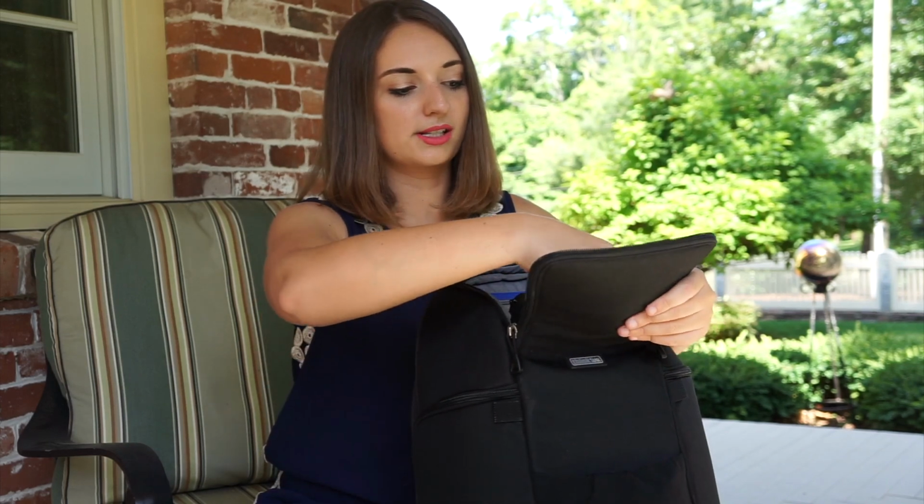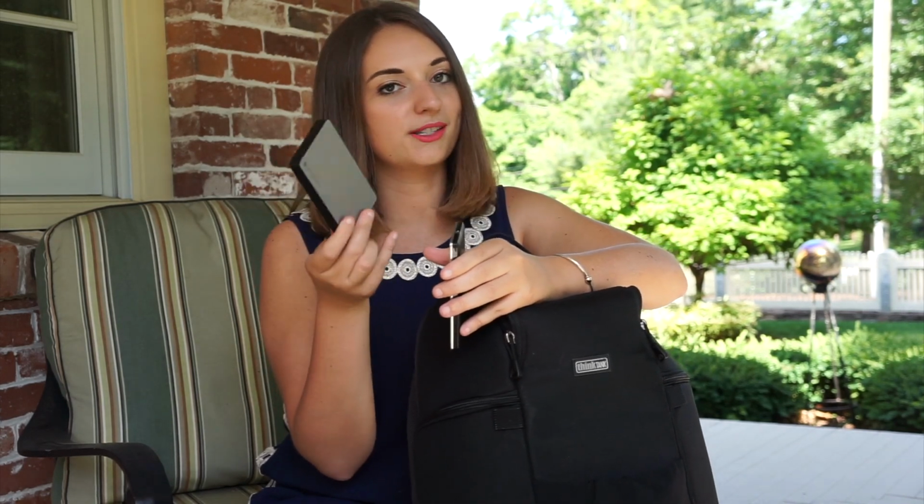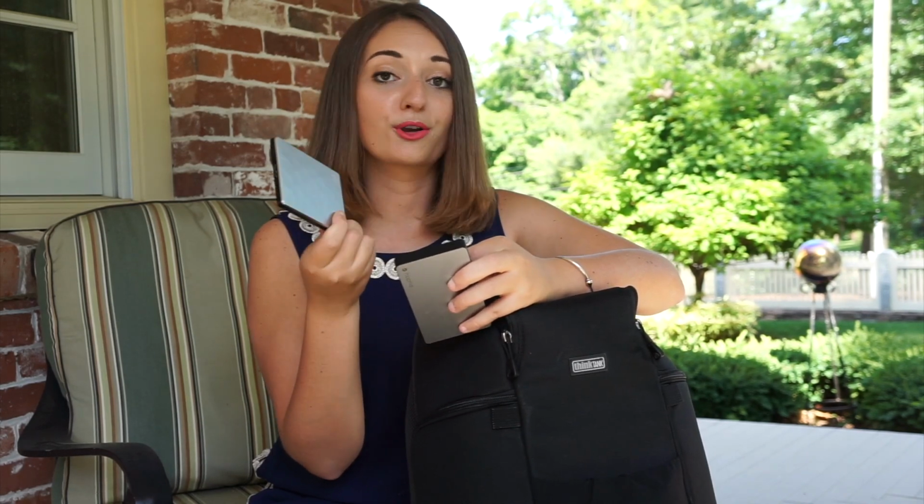I'm gonna pull them out so you can see them. A Mophie, because our phones are always dying, and helping you capture content without your phone, because Instagram stories is just as important now as anything else. And a Seagate, which basically is a hard drive to back up all your photos.